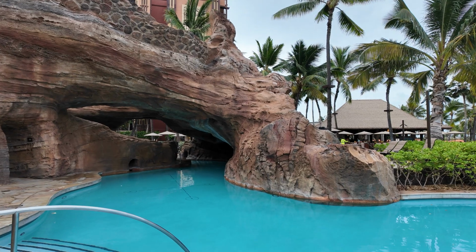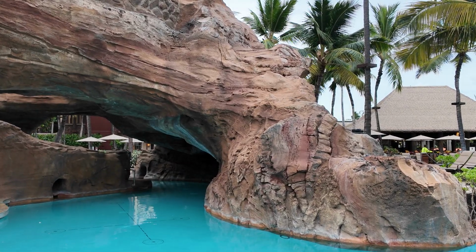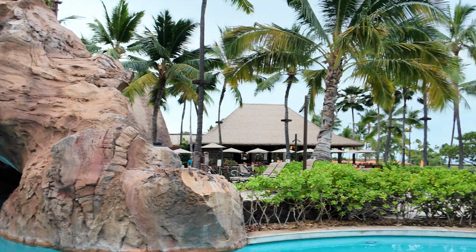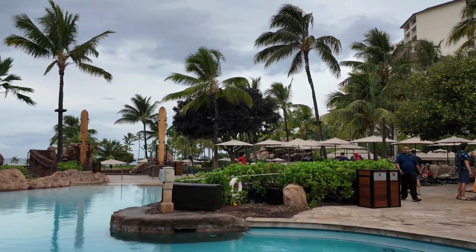There's definitely something happening here. It kind of looks like maybe the back of a manta ray or a stingray. Take a minute to explore the beauty of Aulani.